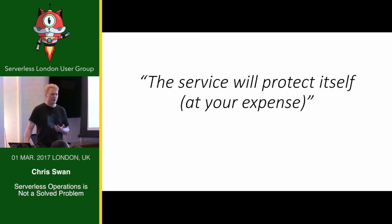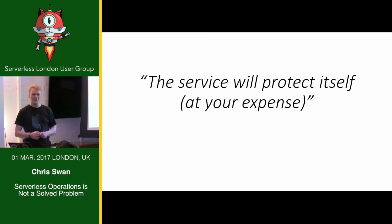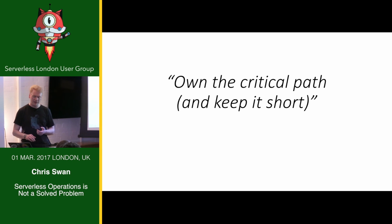I think with particular reference to state management, Charity made this comment: the service will protect itself, and it will often protect itself at your expense. One of the things she saw a lot with Parse was people who were able to write applications that hammered the state management layer at the back end and busted the limits on it. And they just shut those apps down. So you might be just about on your way to the new million-selling game, and then suddenly your back end has been turned off for you, and all of your users are going, this sucks, 1 star. And that's really bad. So you don't want that to be happening. The point she made was, need to understand the critical path, own the critical path, and keep that short.